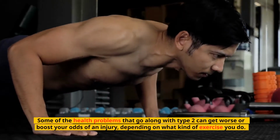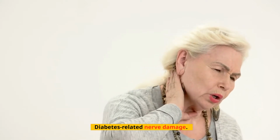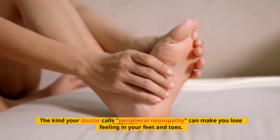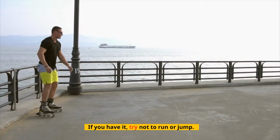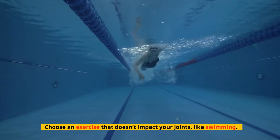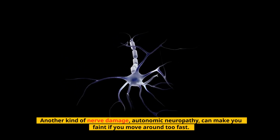Some of the health problems that go along with type 2 can get worse or boost your odds of an injury, depending on what kind of exercise you do. Diabetes-related nerve damage, the kind your doctor calls peripheral neuropathy, can make you lose feeling in your feet and toes. It can also affect your balance and raise your chances of falling. If you have it, try not to run or jump. Choose an exercise that doesn't impact your joints, like swimming. Another kind of nerve damage, autonomic neuropathy, can make you faint if you move around too fast.